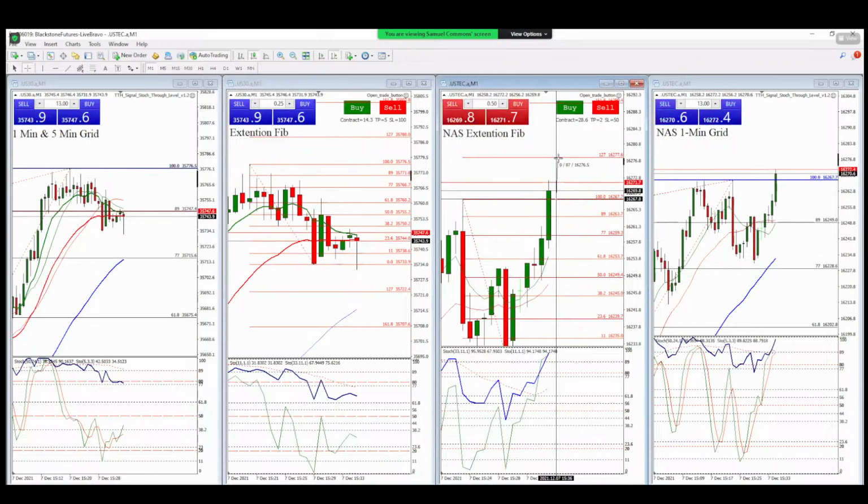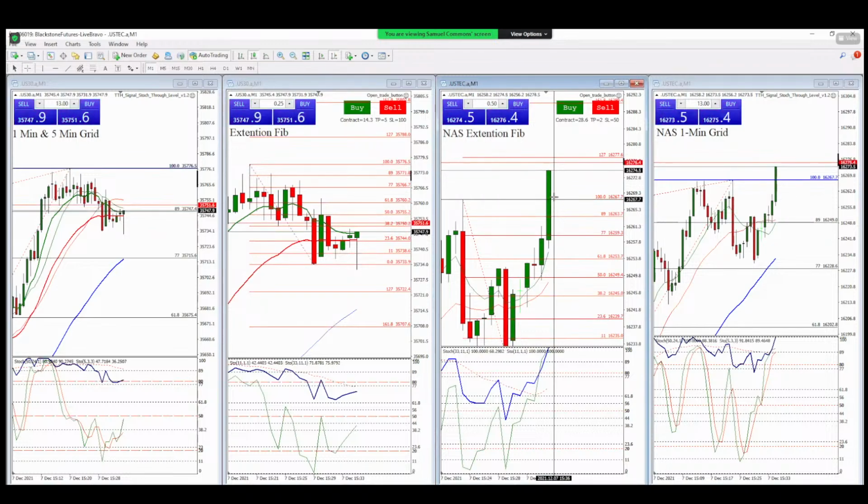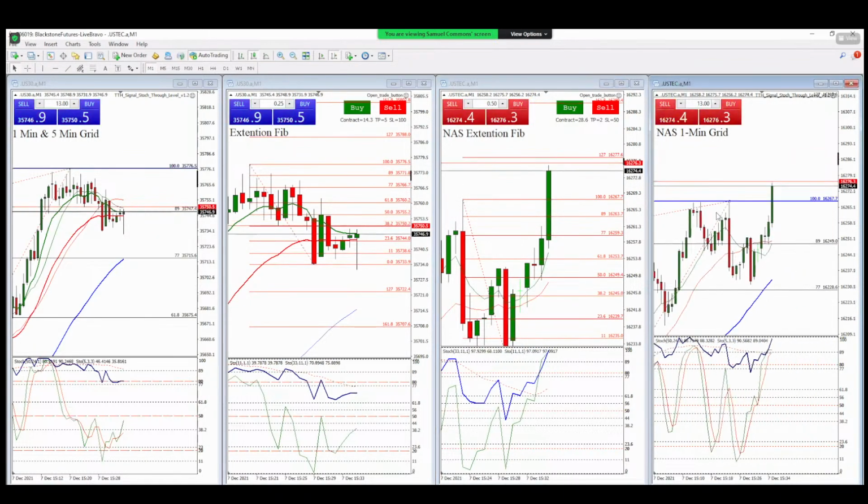NASDAQ was triggering long, 100 to 127. Bit late to enter now. Sorry, I was a bit distracted this side, but that's a nice trade there. With that, we also have to move our 1 minute and 5 minute grid.